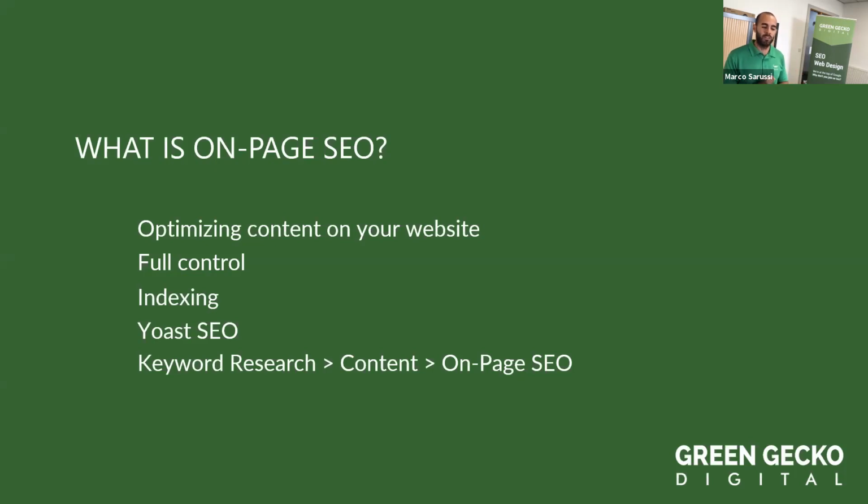Another thing to think about in terms of on-page SEO is indexing. That's essentially when Google crawls your website and tries to understand what your website is actually about. And in the process of doing that, it'll pick up on what your website's about, it'll pick up on your keywords and hopefully rank you for your keywords.